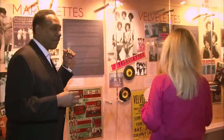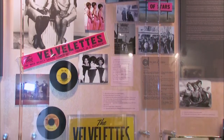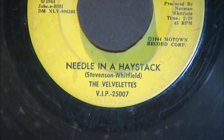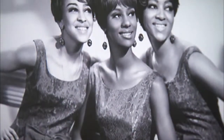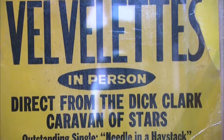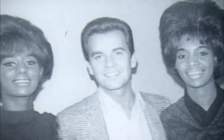Another group that we're very proud of, and they spend a lot of time down at the museum, are the Velvelettes. They had great songs like Needle in a Haystack, You're Really Saying Something, and These Things Will Keep Me Loving You. Those were some of their big hits. They actually got a chance to tour with Dick Clark, and there's a picture, I believe, there of them with Dick Clark.